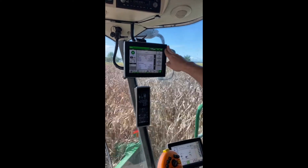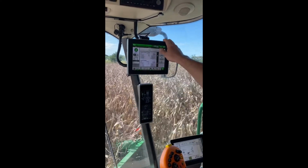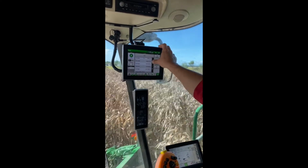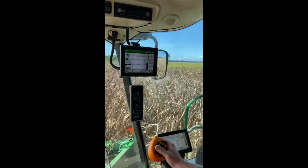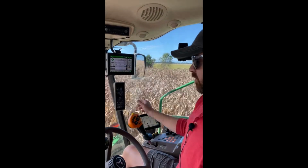I can go to a different page here that will actually give me information about this whole field that we've harvested. So we're about, let's see, we're 54 acres into a field that's about 65, 66 acres. So we've got 14 acres remaining. It tells you how long you've worked on the field.